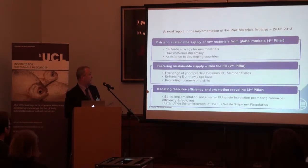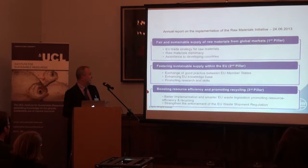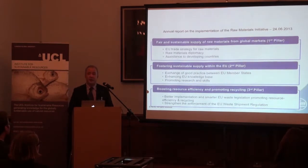So first, in terms of access from the global markets, we are implementing the EU strategy for raw materials. We are putting in place and maintaining a number of raw materials dialogues with third countries. We are providing some assistance to developing countries. And in terms of the second pillar, we are promoting on a voluntary basis the exchange of good practice between EU member states. We are taking measures to enhance the EU knowledge base, and we're promoting research and skills.